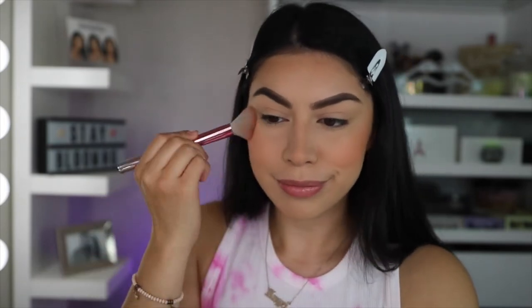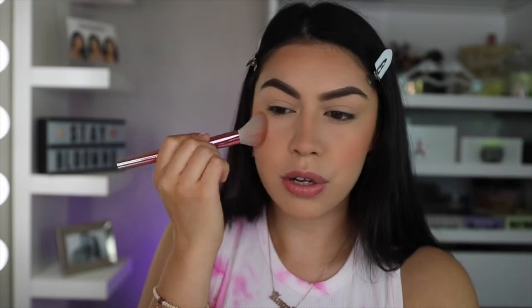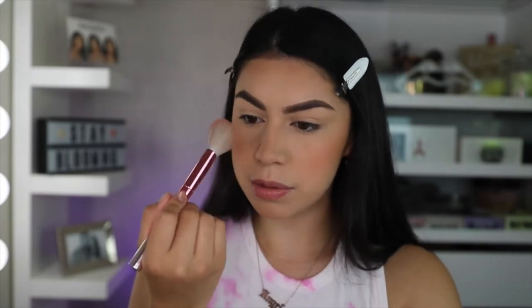So cute. Okay, so going in with the blush and then also put on the nose. You want to get the little blush moment. I love a blush moment. And then on the chin, just put it everywhere.